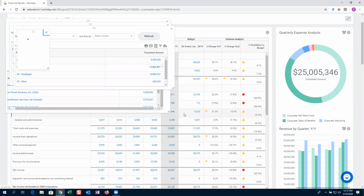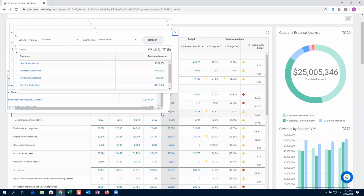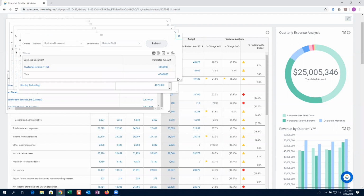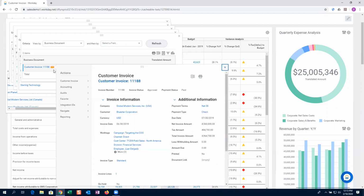And then ultimately, she can get all the way down to information like the customer level and beyond the customer level, all the way to the actual source of the transaction, which in this case, on the revenue side, is a customer invoice that we have billed to our customer. So here you can see that we've drilled all the way down through these various dimensions to the source of the transaction, which is an invoice that now lives in accounts receivable.